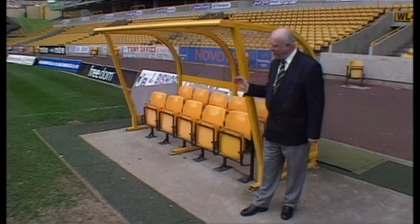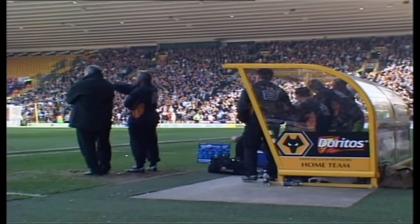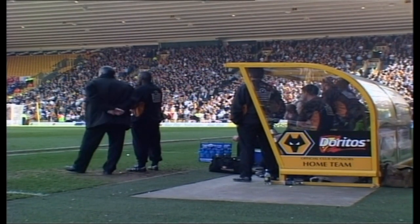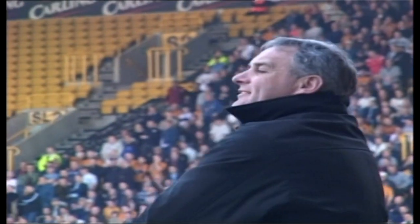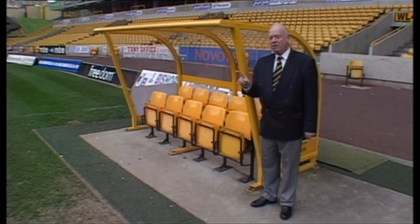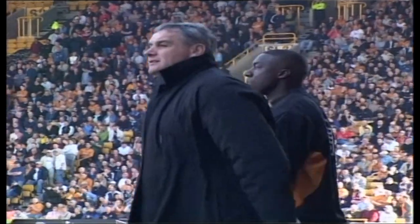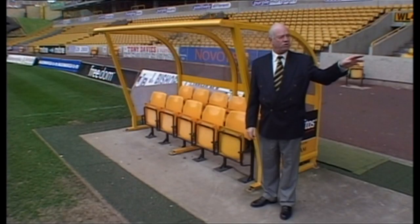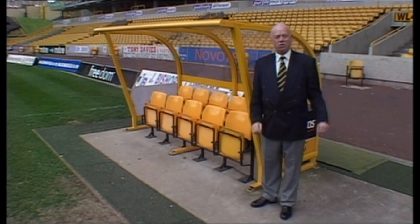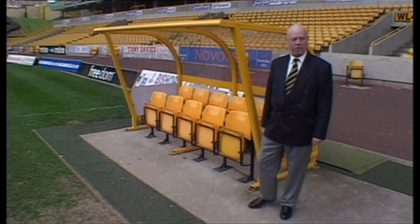Right, this is the home dugout. This is where normally your substitutes, physiotherapists, trainers, etc. would be sitting. The boss, the manager himself, doesn't sit down. He stands somewhere in this position to give his orders to his players on the pitch. There's a technical area there which you can see marked out. FIFA regulations say that the officials of the club must not encroach out of that area. If they do, the fourth official, who's sitting in that box next door, will come and put them back in line.